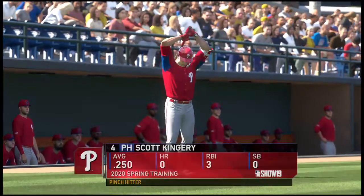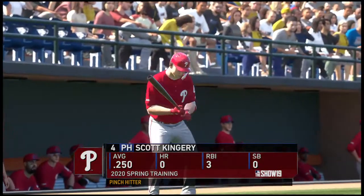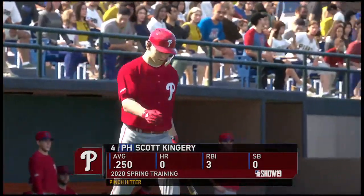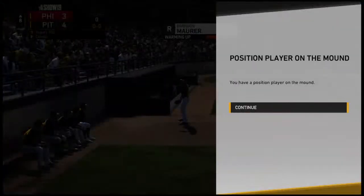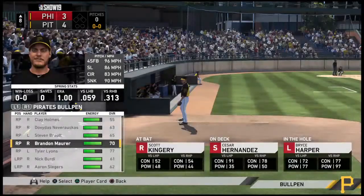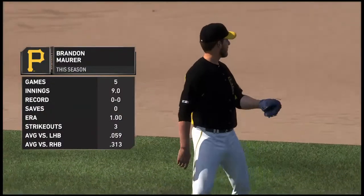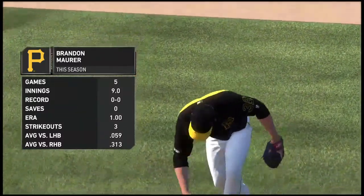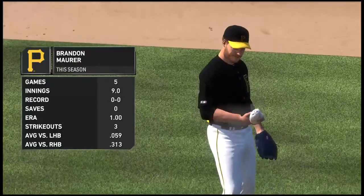Scott Kingery will pinch hit here, and he's the potential tying run for the Phillies. Number 4, Scott Kingery. Now Brandon Maurer pitching for the Pirates makes his way toward the mound. Number 38 will appear in his sixth ball game of the spring. Maurer.